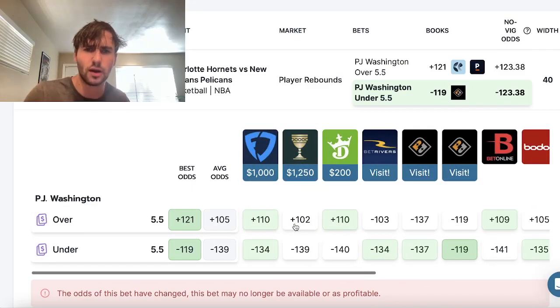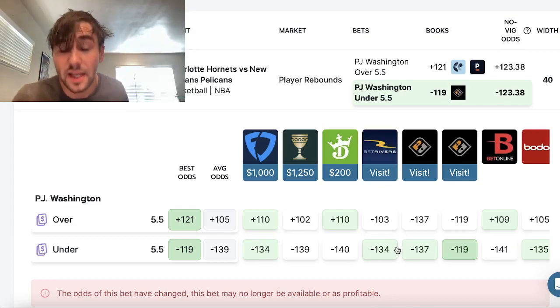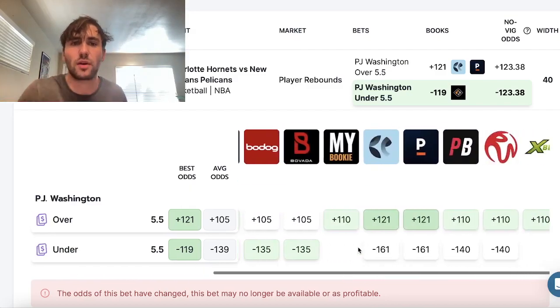But long story short, you're never going to get a perfect answer as to what PJ Washington under 5.5 rebounds should be priced at, because all these books set lines independently. But just kind of looking through the market, it's like, okay, it should be priced around minus 140, minus 145 maybe.